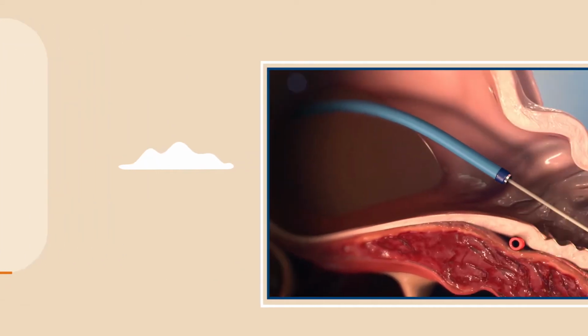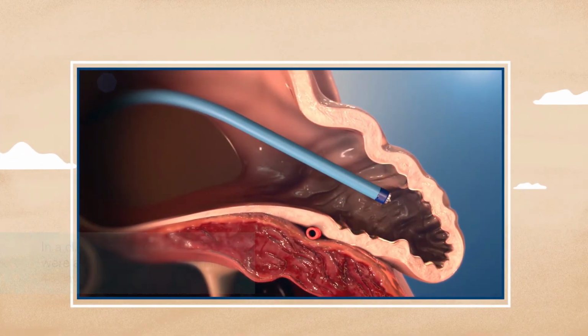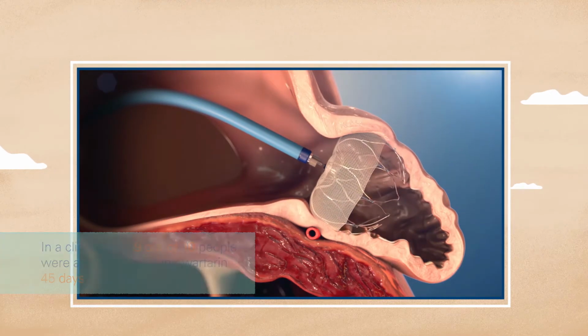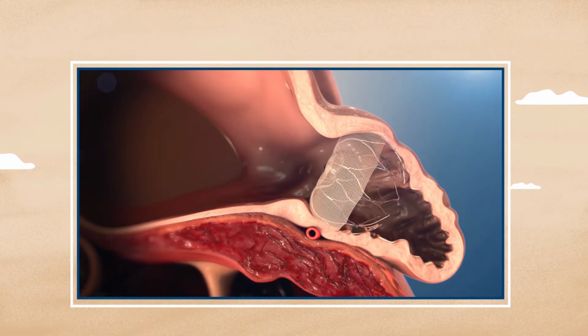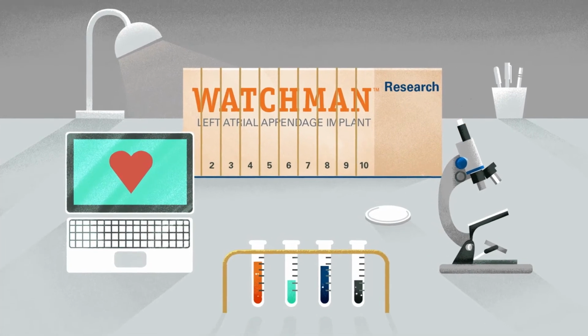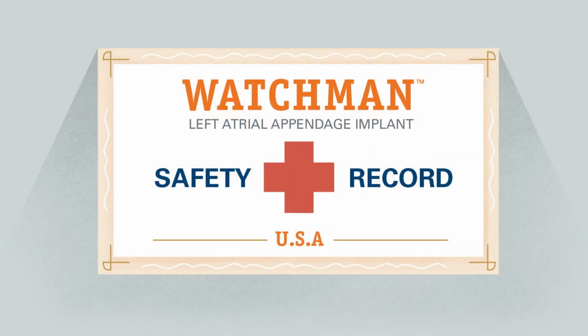After the procedure, you'll take warfarin until your left atrial appendage is permanently closed off, usually just 45 days. During that time, heart tissue grows over the Watchman implant to form a barrier against blood clots. Watchman has been clinically studied for more than 10 years in the United States and has a proven safety record.